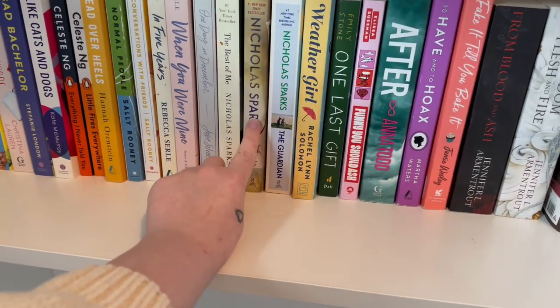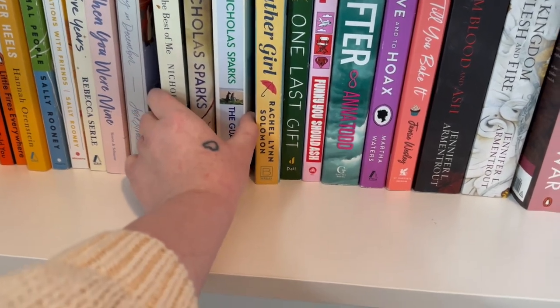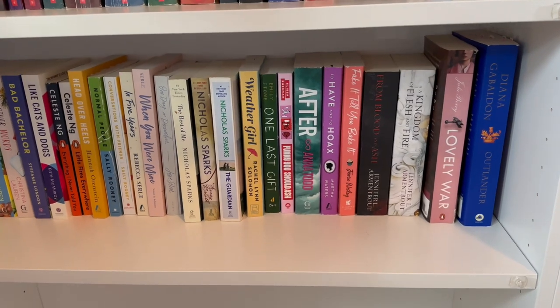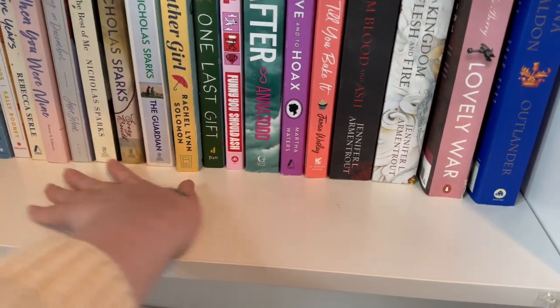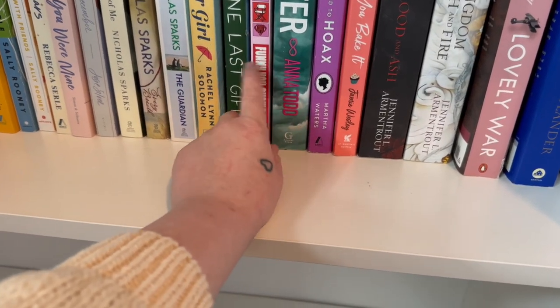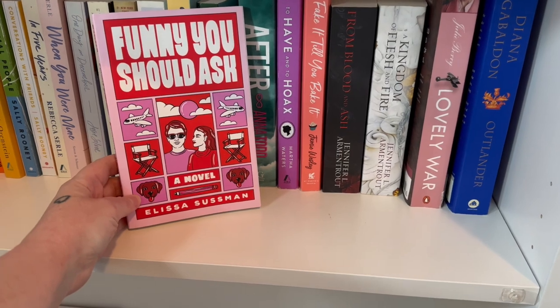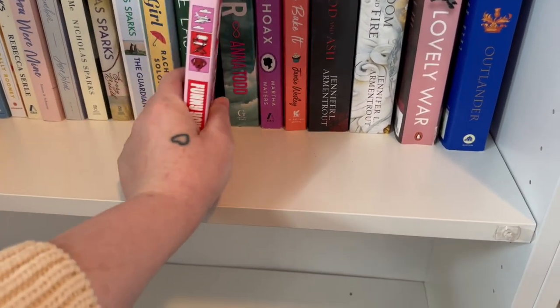We have, of course, Nicholas Sparks. I know, but these are some of the books that got me into romance forever ago. And I don't know, I like him. He knows how to make me cry. We have Funny You Should Ask, which Brie got me for my birthday also. She spoils me. I'm very excited to read this. I love this cover. I've been wanting to read this for a while.